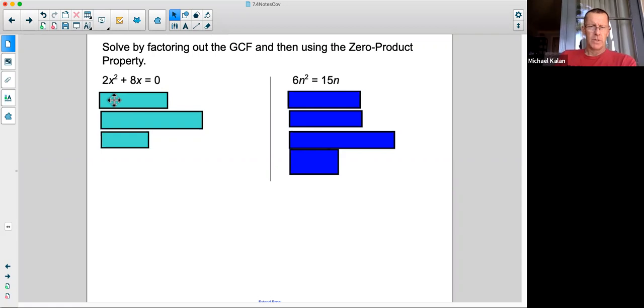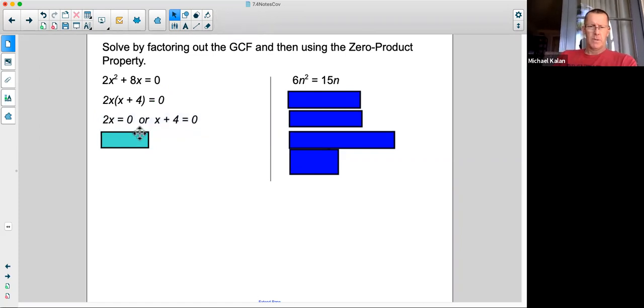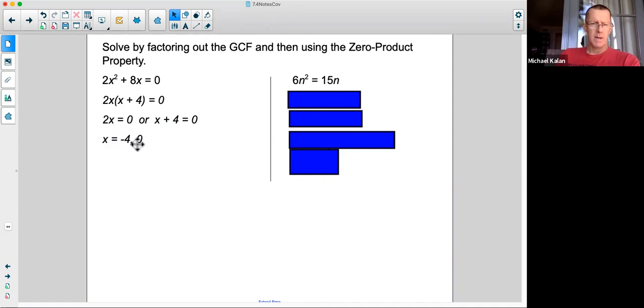Looks like the coefficients have a GCF of 2, and they both have at least an x to the first. So 2x times what would get me back to 2x squared? Yeah, x, and then obviously plus 4. Okay, now we're going to use the zero product property. So you set each factor equal to 0. So 2x equal to 0, x plus 4 equal to 0, and then solve those. Okay, negative 4 and 0. And then obviously go back and check it.